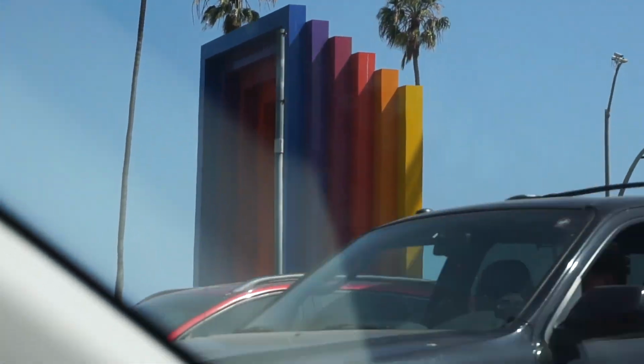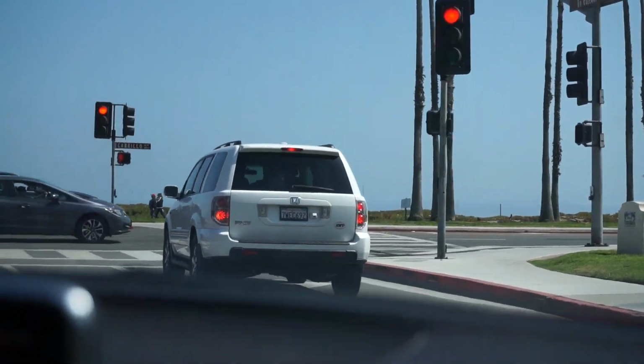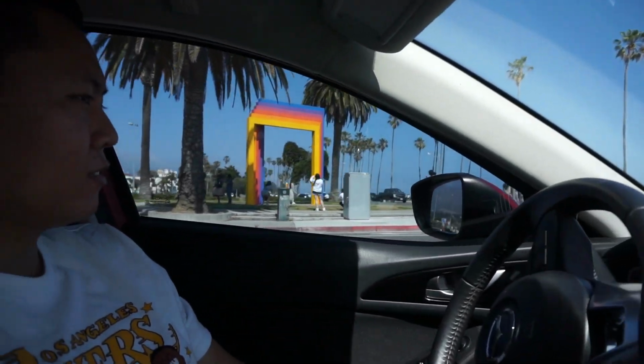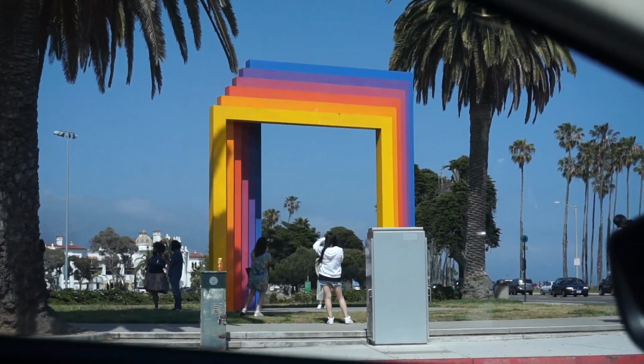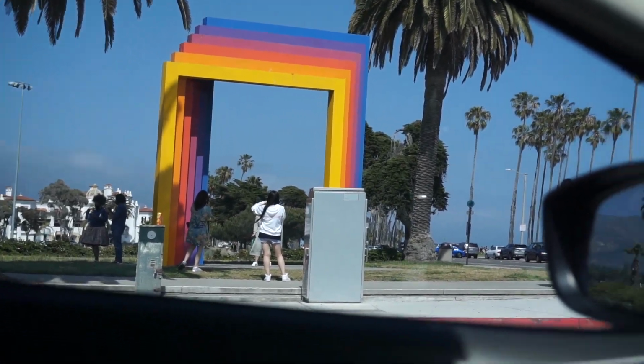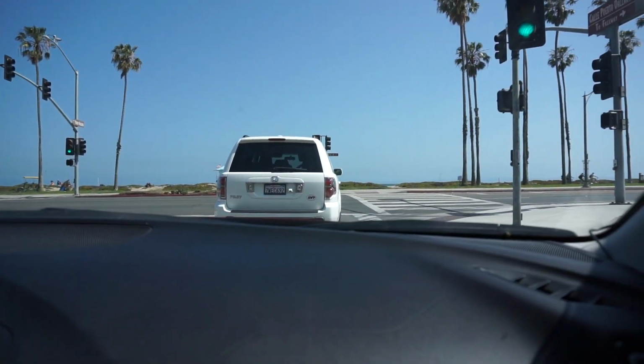Guess where we were. Oh yeah, everyone saw us taking pictures, so now they followed us. Look at that. Look at all those chickens. Look at all those chickens. Just by the beach.